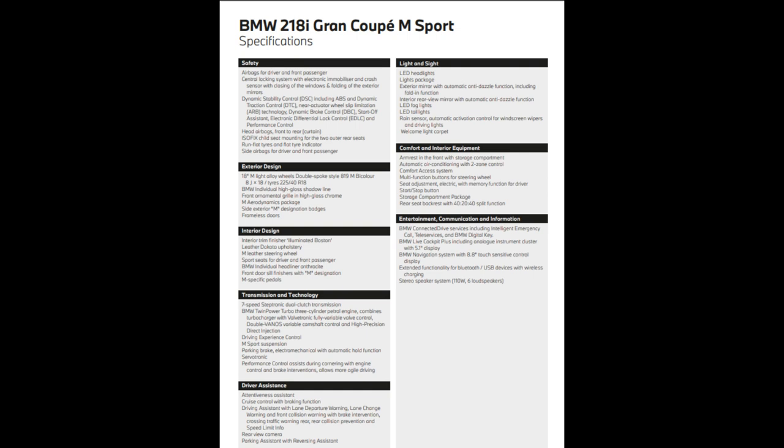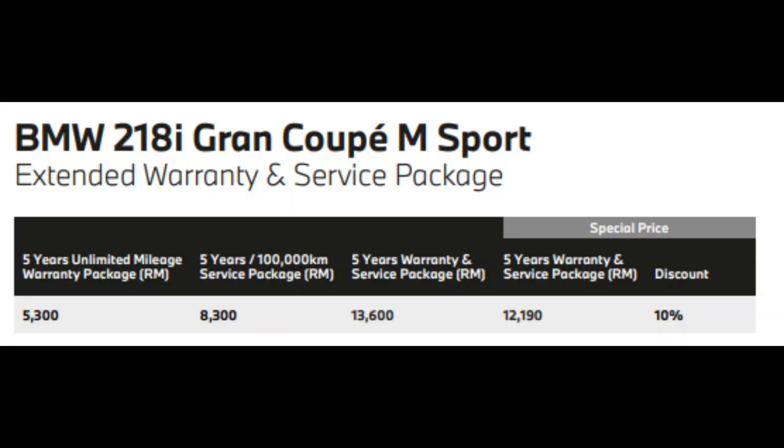So the package you can buy is here in the brochure. If you pick 2 years, it will be cheaper, but if you pick 5 years, which is better for you, you need to top up more in terms of pricing. So you also have a service package there as well.